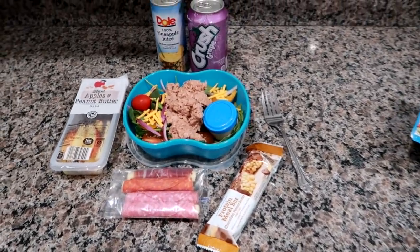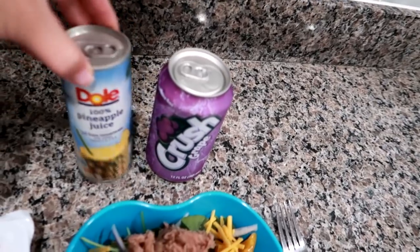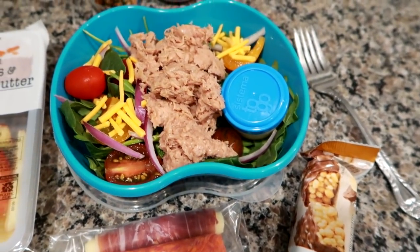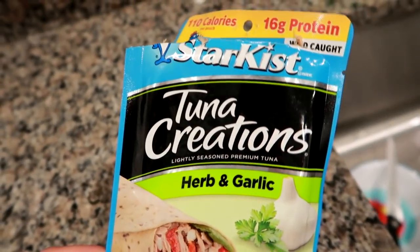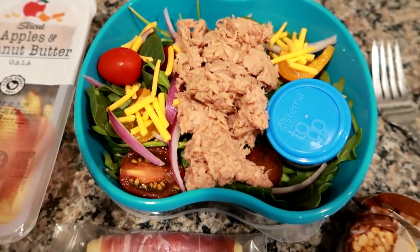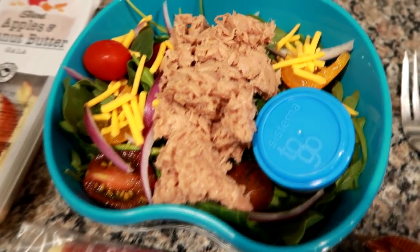Good morning. I'm getting ready to pack up Matt's work cooler. Today I'm giving him a Dole pineapple juice and the grape crush. I made a salad today. So this is a bed of baby spinach and arugula, and then on top I decided to use one of these Starkist tuna creations in the herb and garlic. It's got 16 grams of protein in there. So I put the tuna down the middle, and then on the side I've got like tomato, cucumber, cheese, onion, and then some pepper.